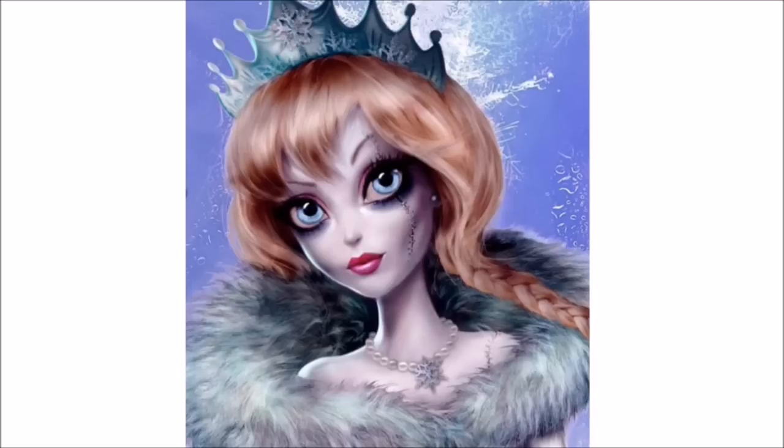Number 2 is the Snow Queen Once Upon a Zombie. I can't wait for this doll. I think it could be super awesome and cool with the fur. And she even has like a one braid, sort of like Elsa. So, yeah, she looks really pretty in this concept art. Maybe she is literally the coolest, because she's a zombie and she's the undead. And she has her powers. But, well, here's number 1.